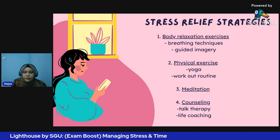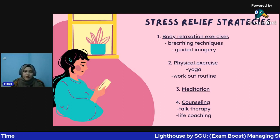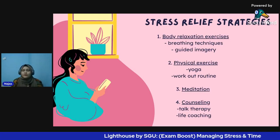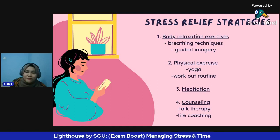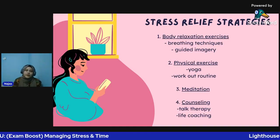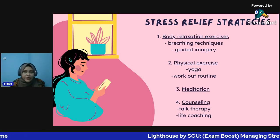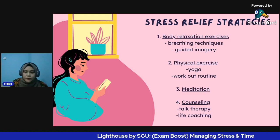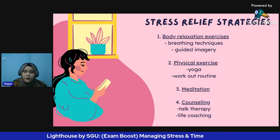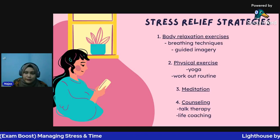So three, meditation. Meditation could mean a lot. You don't even have to sit down, as that is a very traditional way of practicing meditation. You can also practice mindfulness. Mindfulness is probably an easier way of experiencing awareness. Mindfulness could also help you with stress relief.